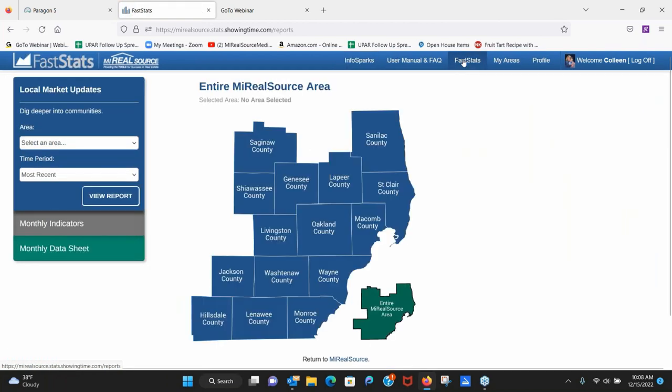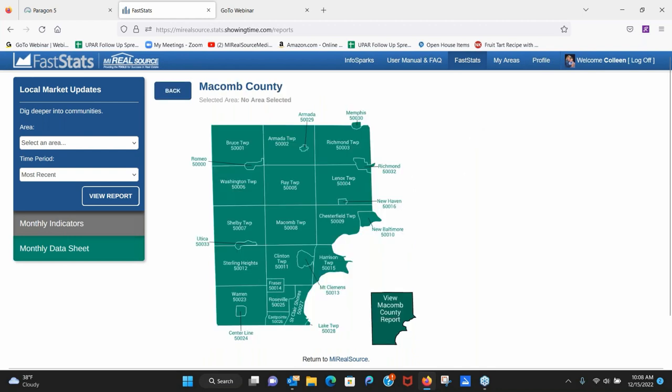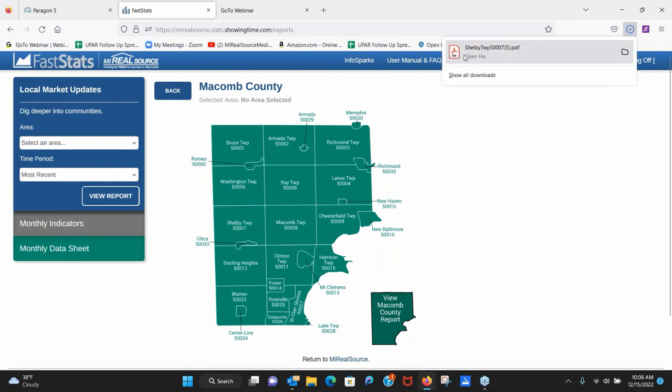For me, every time I'm going on a listing appointment, I want to tell that homeowner what's going on right at this moment versus what's going on last year. Because again, they're setting their expectations on the numbers from last year, right? So I'm going to pretend for a moment that I'm going on a listing appointment tonight. You could use any city, but maybe it's in Shelby Township, because that's kind of where my office is located.